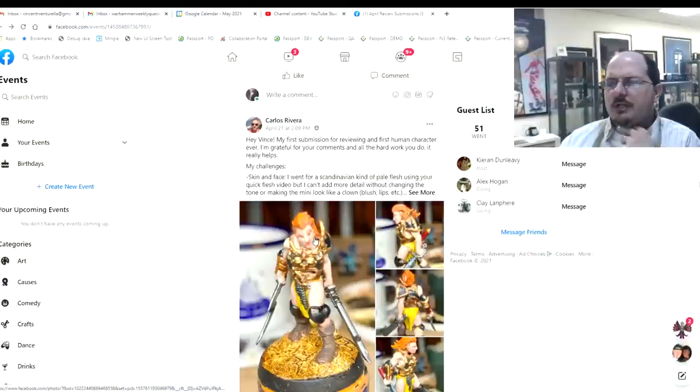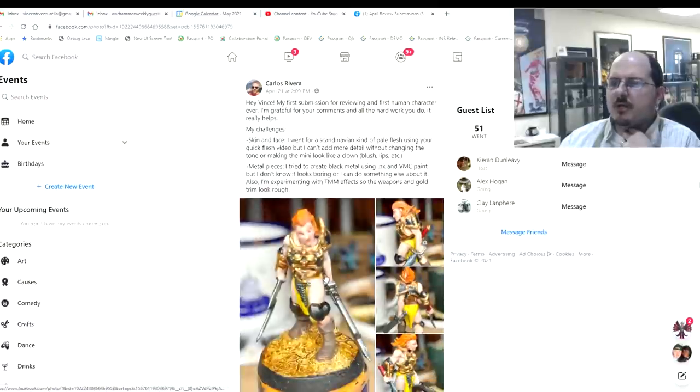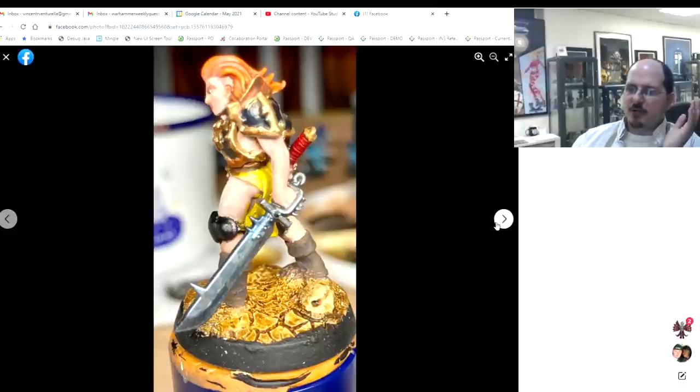Okay, next up, Carlos. Skin and face went for a pale flesh and metal pieces. Yeah, so just looking at this, I think what we need to work on here is, one, this miniature is really soft. Its detail is pretty bad, so it's hard to do a good paint job on at all, because bad miniatures lead to bad paint jobs, and this is not a great miniature in any way, shape, or form.